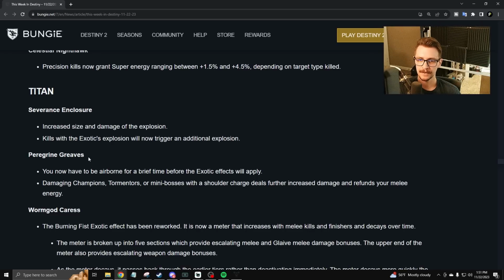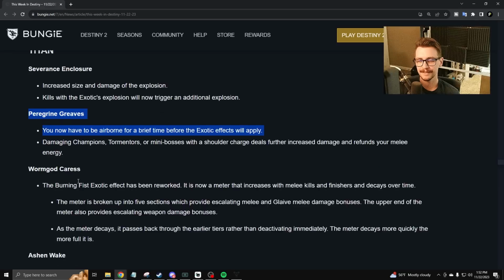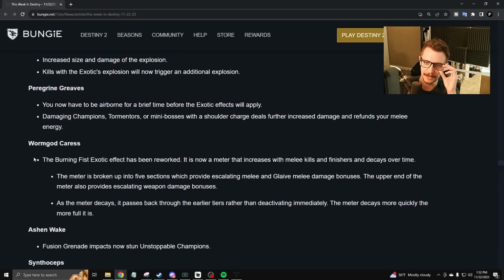I guess we'll see. Peregrine Greaves. You now have to be airborne for a brief time before the exotic effects apply. Boo. That makes sense. Damaging champions, tormentors, or mini-bosses with a shoulder charge deals further increased damage and refunds your melee energy. Okay, that I like. That's fair. That's fair. Can't make Peregrine too good, right?